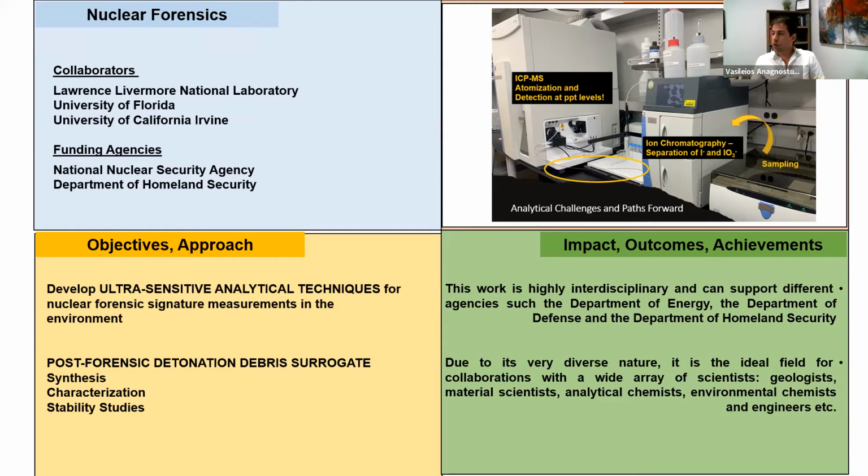And number two is to understand, in case, again, of a radiological threat, post-forensic detonation debris surrogate is what I call this project. It is to understand how debris from a detonation event is going to be incorporated into the environment, its stability, and also, of course, understand the physicochemical properties of this glassy type of materials for the fallout.